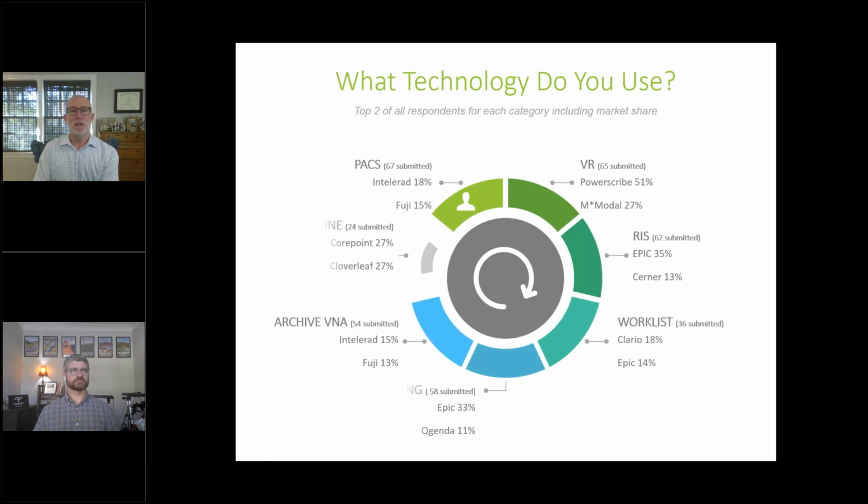We asked respondents, what technology do you use? And we got a lot of different systems that people responded on. So PACS, VR, interface engine, RIS, VNA, work list, scheduling. And you can see the breakdown here. And again, this is not a large enough sample to be representative of the entire market.